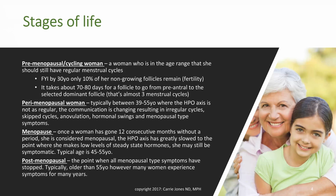A perimenopausal woman, typically between the ages of 39 and 55 years old, and this is when the HPO axis is really not that regular, the communication is starting to change, and she is having all sorts of symptoms. Maybe she had very regular cycles her whole life, and now she's starting to skip cycles or have short cycles or long cycles. She's likely not ovulating all the time, and that results in low progesterone. She's probably experiencing things like hot flashes and night sweats, joint pain, some brain fog, maybe weight gain, and things are just not what they used to be.